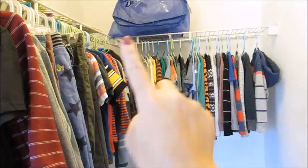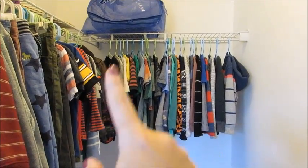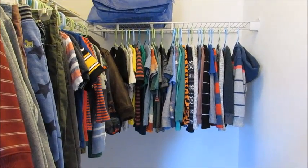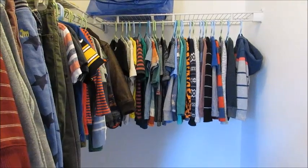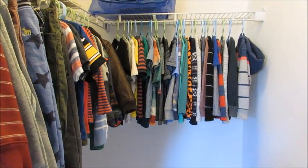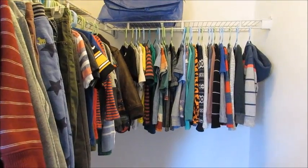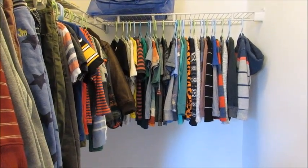Actually, I have to go through this back wall probably again this weekend just to double check because I bet you there's a few things hanging on that back wall that he's grown out of. He's just had a major growth spurt this past year and it's like I can't keep up. So eventually soon I'm going to have to start purchasing more things in size 5. And then eventually the whole cycle will just continue with reselling, using that money to purchase new things and all of that.